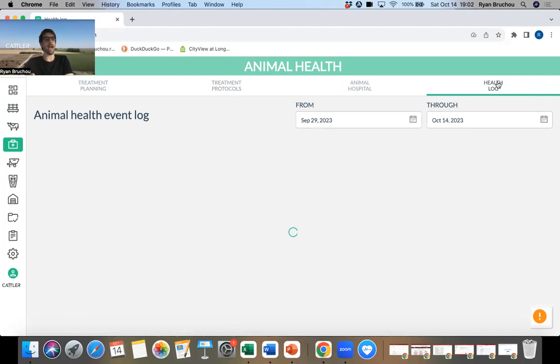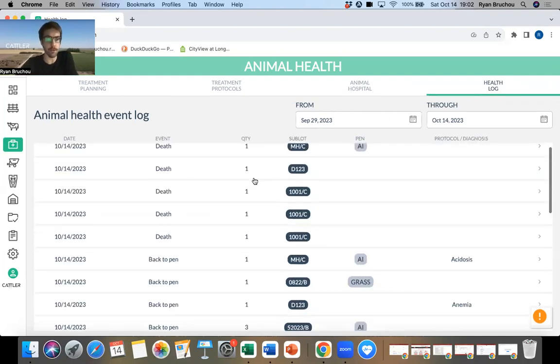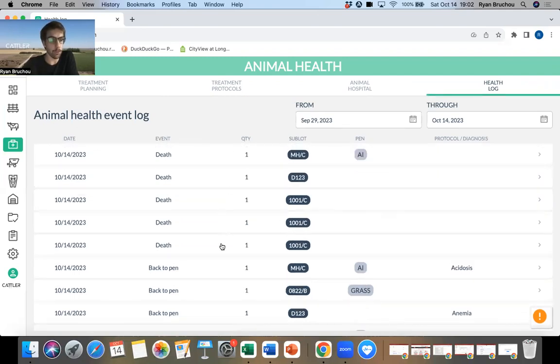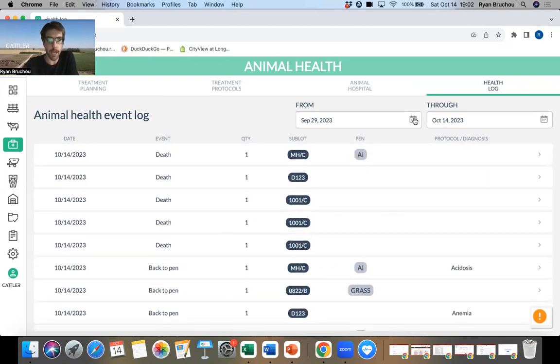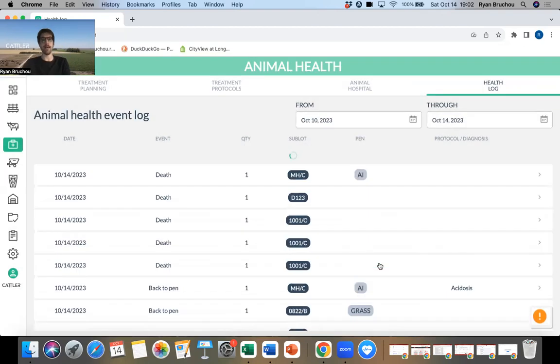The health log acts similarly to the feeding log, in which you'll have information regarding each of the different treatments or any of the different activities that you did. Today I performed several back to pens from the animal hospital. Today I also reported certain deaths. So all of this information is now on here. I pulled them out. So you now have a correlation of the last couple of activities that has occurred.